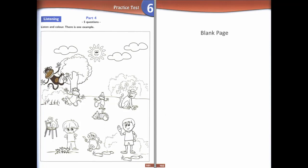1. Now find the monkey on the chair. Okay, I see it now. It's sitting on the chair. Can you colour that monkey orange? Orange? That's right.